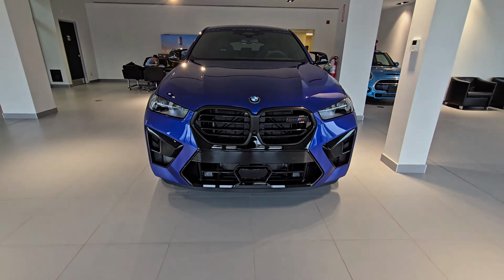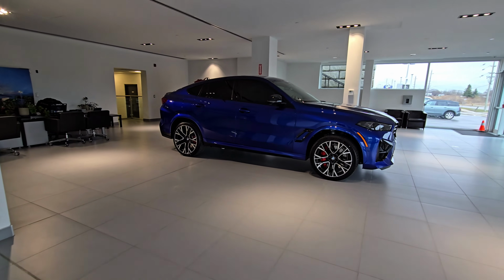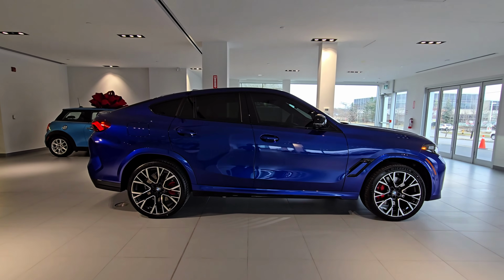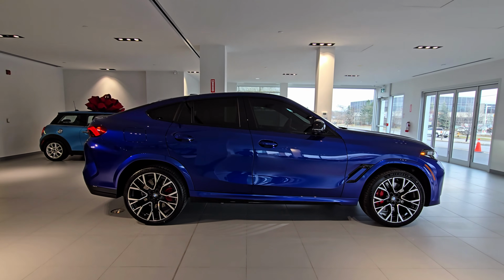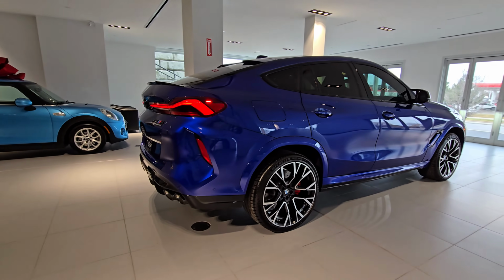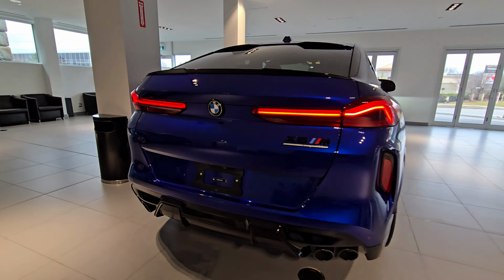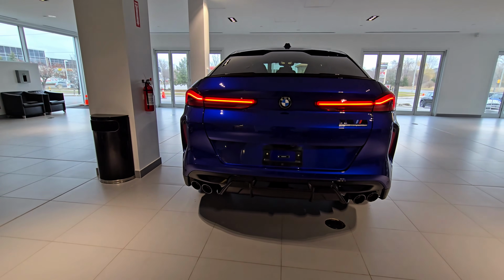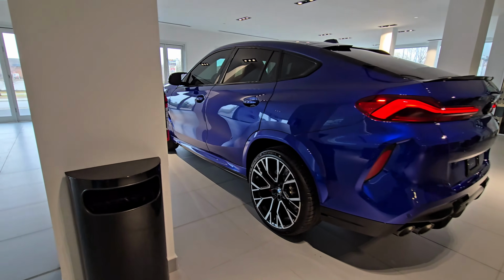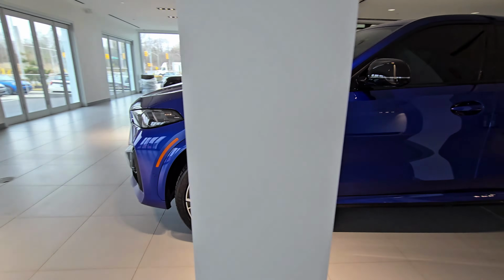That is sweet. All right, so before we conclude the video, we're just gonna do one more lap all the way around. This is the classic silhouette of a sports activity coupe, and ever since the X6 came out, all the other German manufacturers have made their own sports activity coupes, so it is definitely a unique niche in the market for a vehicle like this. But yeah, BMW is kind of the trendsetter for this body style.